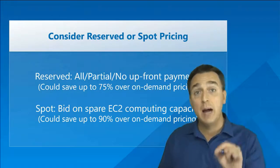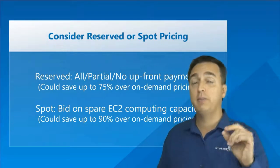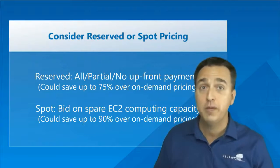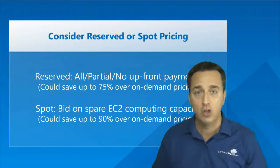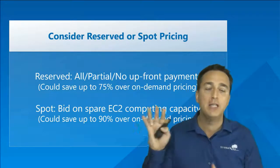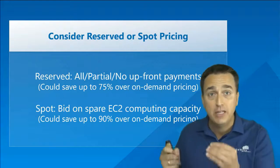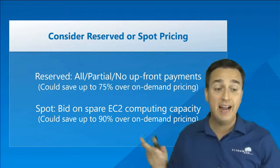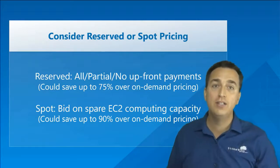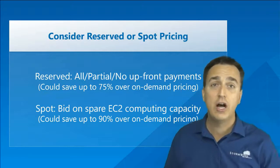However, if the price goes above that value, so let's say I pick 10 cents and the price goes above 10 cents per hour, then those instances are going to be terminated or no instances are going to be launched. Why? Because it's above my price. So I bid on spare EC2 computing capacity that's not being used at that moment in time, and I could save up to 90% over on-demand pricing. That's right, up to 90%. That's a huge cost savings.